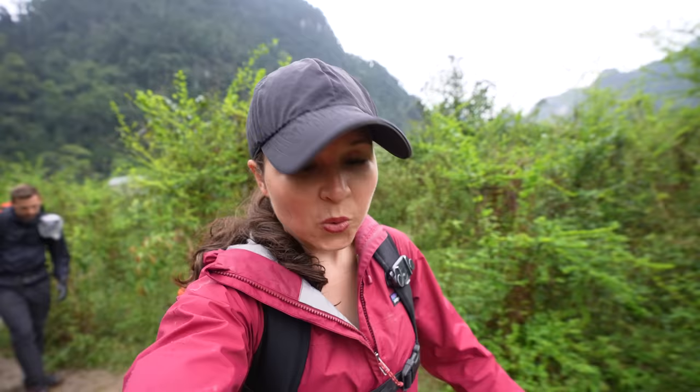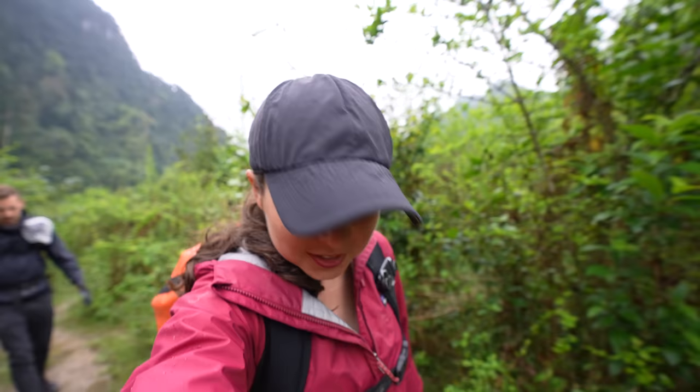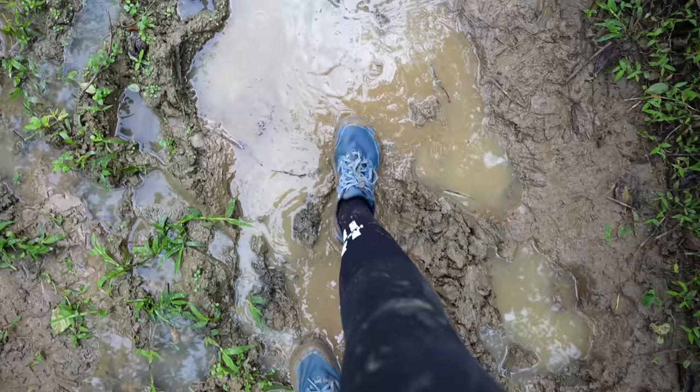We only had one cave today, and for the rest of the day, we're gonna have a very muddy, very wet hike up three mountains to get to our campsite.